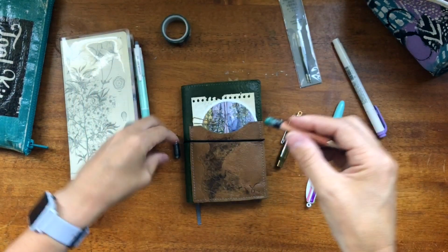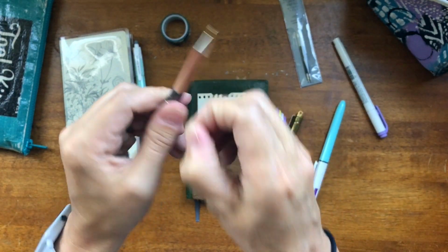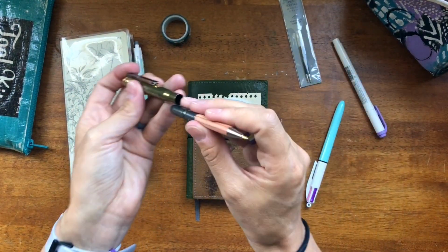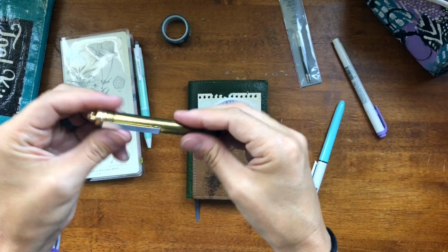Maybe if I just give it some washi tape there. Oh yeah. It kind of came out the bottom, but that's much better. So now it's not going to go anywhere. So if you ever have that problem with your Travelers Company pen, now you know what to do. Washi the sucker.